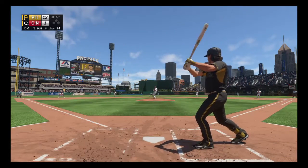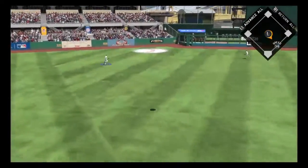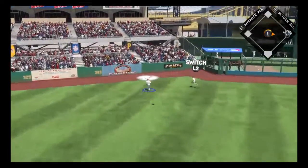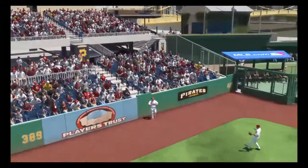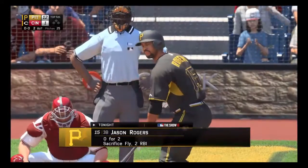0-1, here's the pitch. Now that ball is smoked, carrying to deep left. Hamilton going back, still going back. He gets there and makes the play for the second out of the inning.